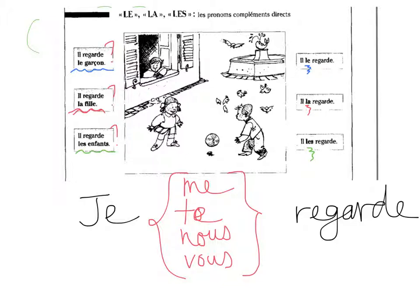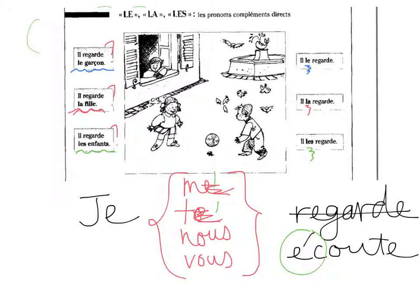And of course, just like I showed you earlier, let's assume I am using not regarde, but something like écouter, which has a vowel at the beginning. I do exactly the same. I need to remove my E here. And I'm going to write my little apostrophe. Je m'écoute, I listen to myself. Je t'écoute, I listen to you. And actually, if you guys pay attention in class, I often say, je t'écoute, which means I am listening to you. You can tell me what you want to tell me.